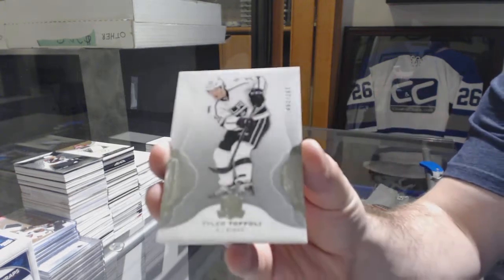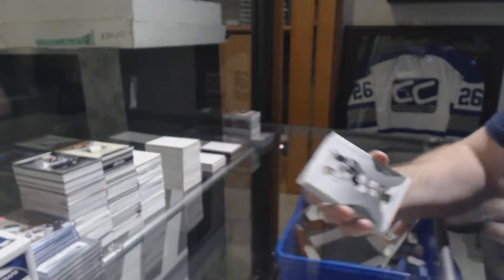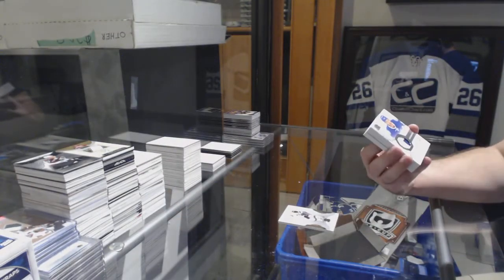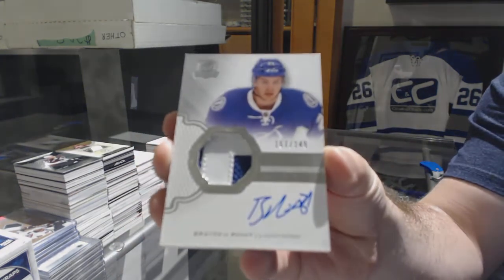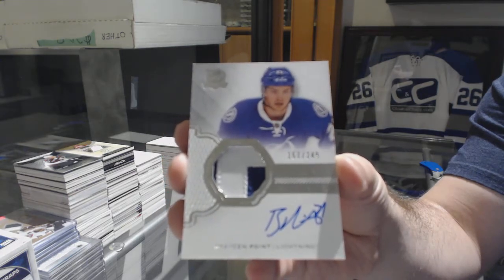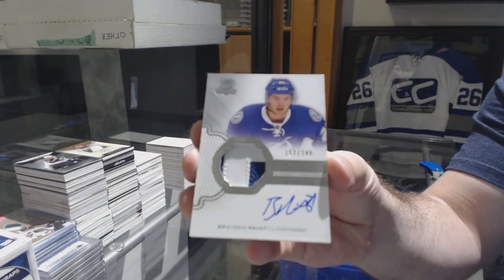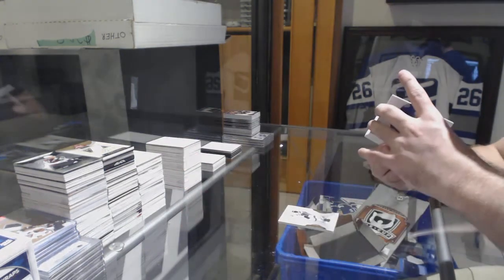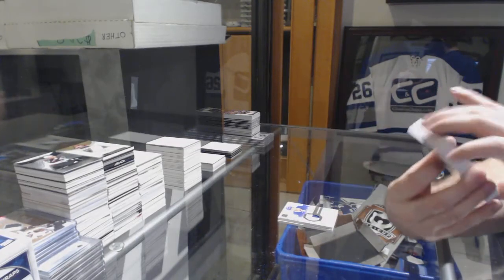249 for the LA Kings, Tyler Toffoli. Ooh, that's a big rookie. 249 for the Tampa Bay Lightning, Braden Point. Braden Point, he's been following me tonight. That is not too bad. That's kind of an okay swatch, though.